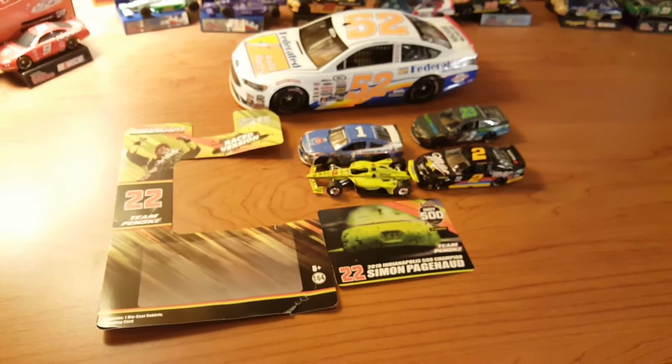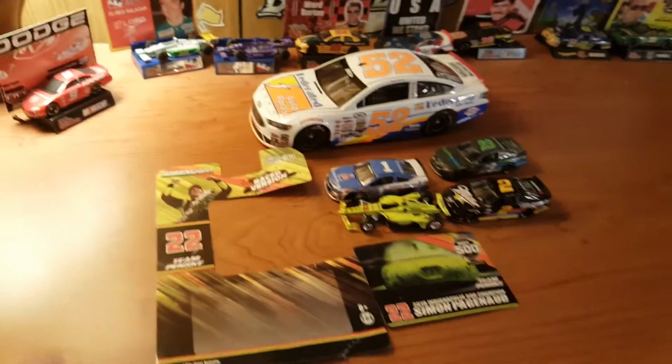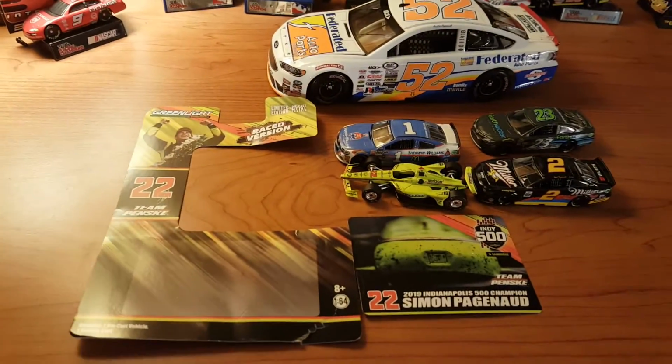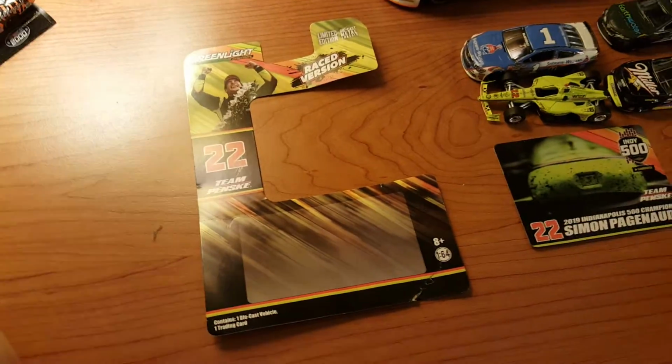Okay, so here is everything unpackaged. As you can see, even the Brad Keselowski car, I wasn't lazy this time, and I really did take it off the base and everything. So let's get started. First, start off with the Simon Pagenaud car. Obviously, Green Light comes in cases where you can pretty much take everything out and just leave solely the plastic, which is cool.